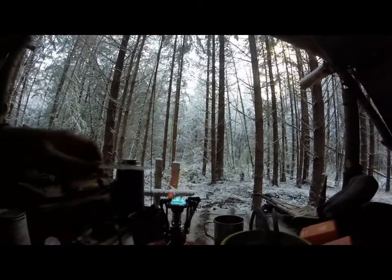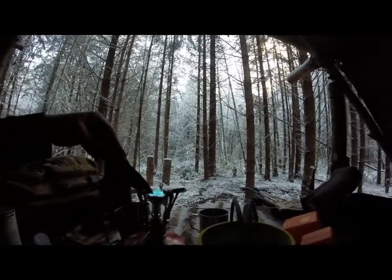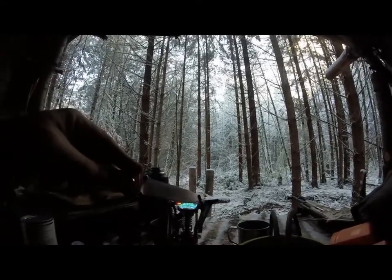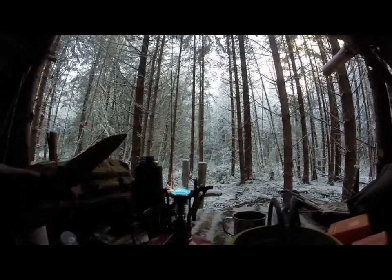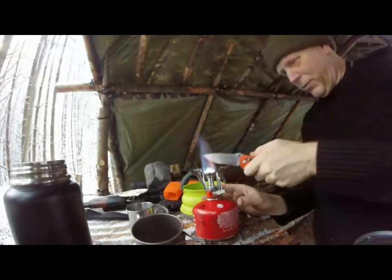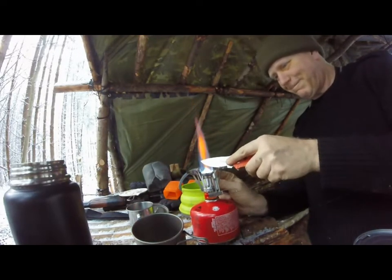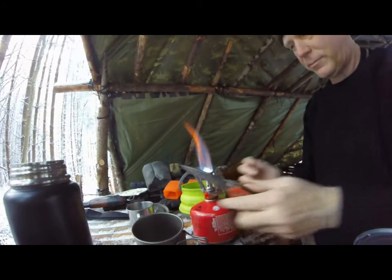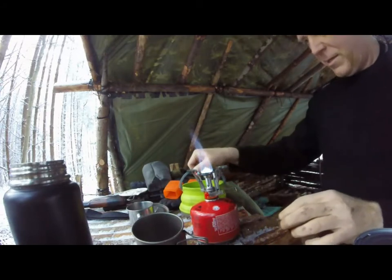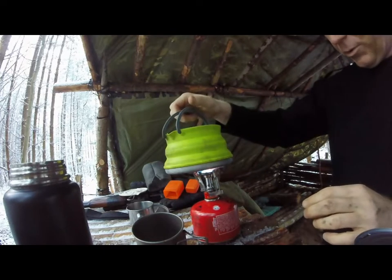Oops, forgot to put the little feet out again. I always forget to do that. Of course, we have one obnoxious foot. Come on. Seriously? Okay. That doesn't bode well for the stove, does it? All right, there's a negative for the stove. All right, get this water going.